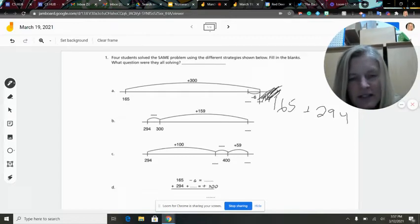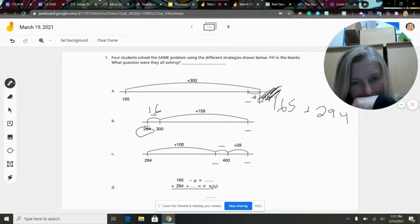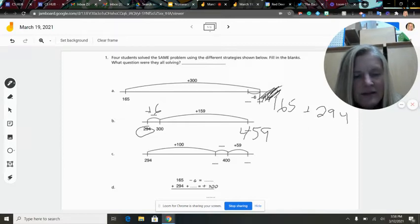On the next one, you can see same question. It's just they're thinking of 294 plus 165. So they're starting at 294. They're adding 6 to get to a friendly number of 300. And they thought, okay, I've already added 6, but really I have to add 165. So that means I only have to add 159 more to get to my answer. Okay, so 300 plus 159 is really easy. They could see the answer of 459 written there, as that was the same answer we had up here. So they're all getting you to the right answer, and they're all great strategies, but it helps kids see their strategies.